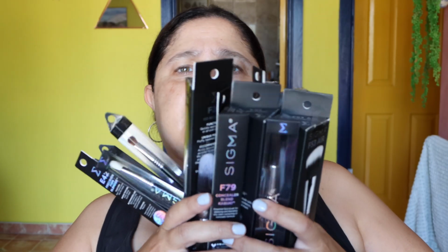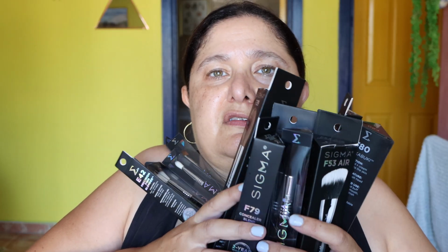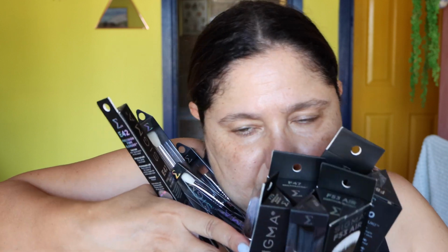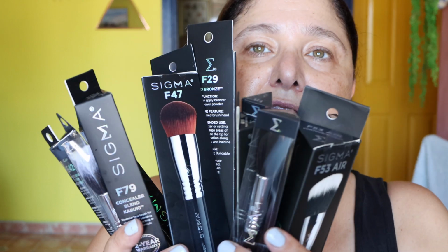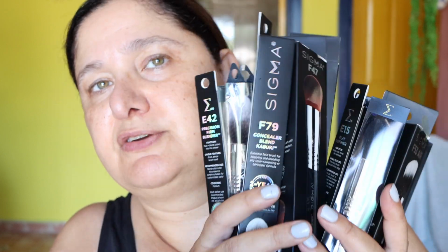And guys, I'm just gonna show you now. 12 brushes. Literally 12 brushes here that I can play around with and test. Oh my God, I'm so happy, I'm so excited. This is like brush heaven right now. And like I said, I do have some Sigma brushes that I continuously use, obsessed with them. They're excellent quality. I've never had one that's not good.